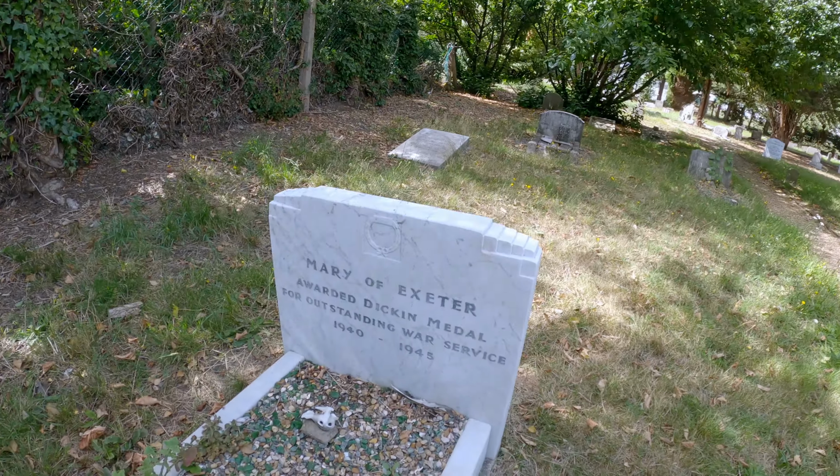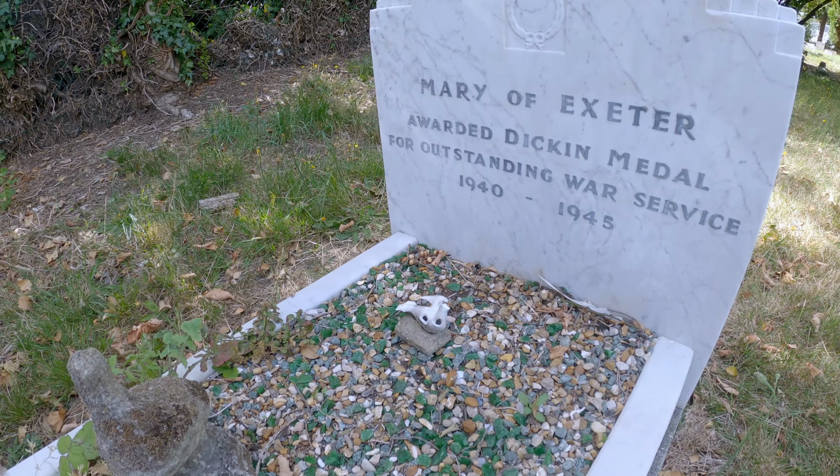And so I said he's the only cat to receive this medal. And not only cats, we know that dogs help out in various situations. But it is also interesting that not only dogs, there is another kind of animal that has helped humans during the Second World War. And there is one such animal, or actually a bird, who's buried here, whose story is really interesting, and that is Mary of Exeter. Mary was actually a pigeon.